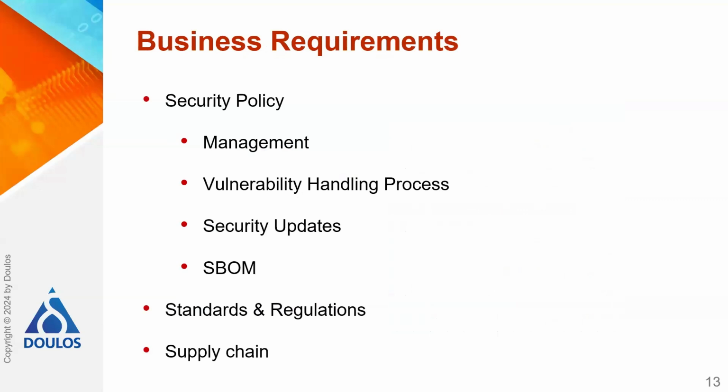But before we actually get started, we might also want to consider business requirements, because security is something that you have to actually do within a business operation. So there are costs and things associated with it. So you need a security policy.